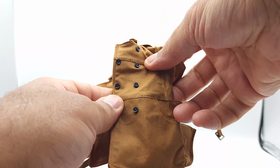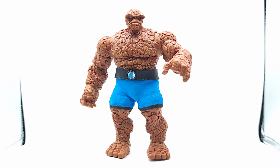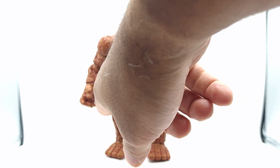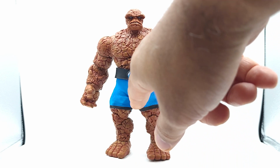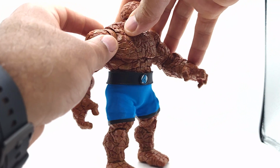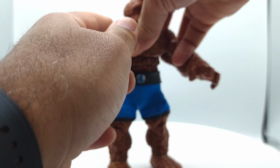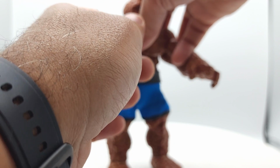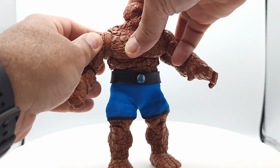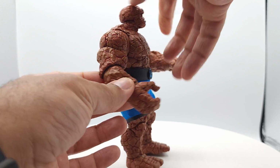The buttons look really good. They look like real little buttons. Dig it. Soft goods are actually really working well here. You can see the rocks in the sculpt coming through his pants. He's even anatomically correct. He's packing a boulder down there. Shoulder joints, good job here. He has these butterfly joints, but they didn't skimp and just put some smooth plastic there. It actually has the same sculpt as his rocky skin, so that's cool.